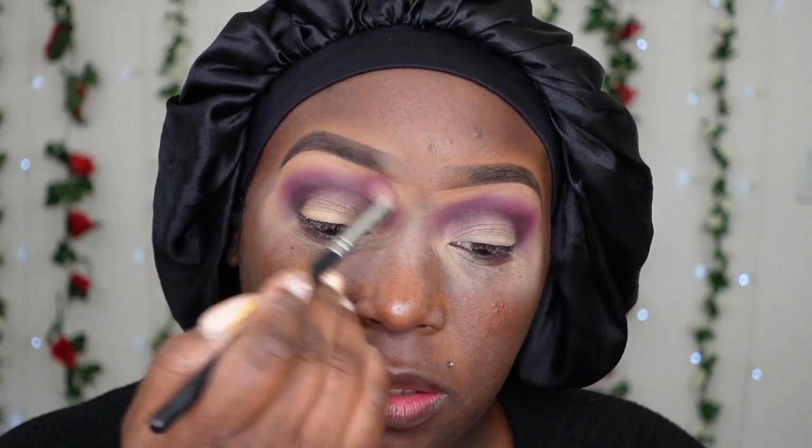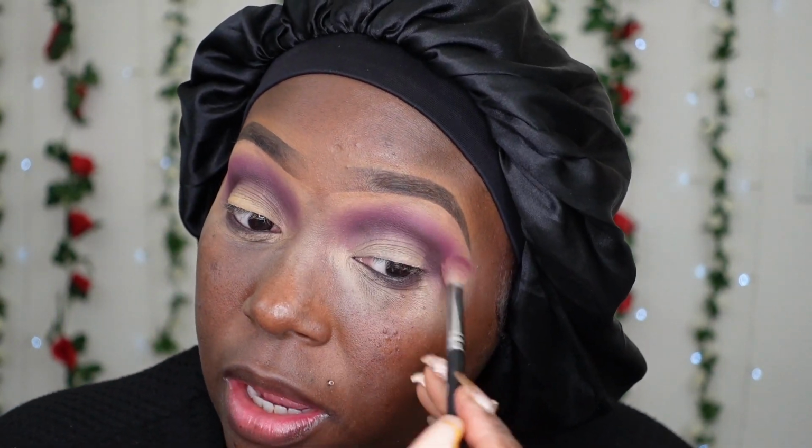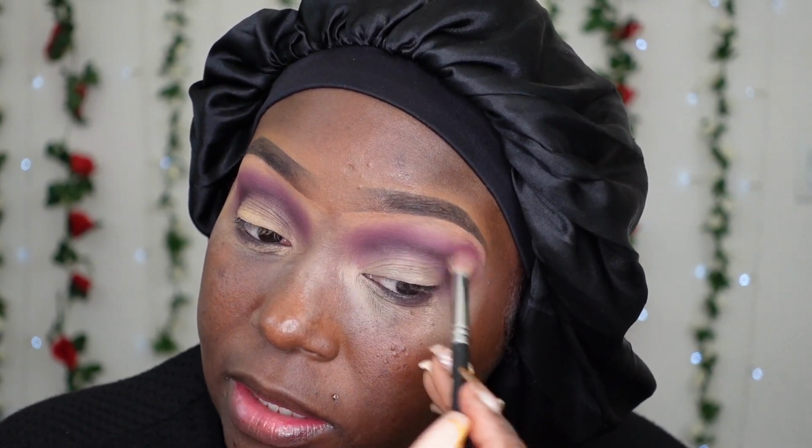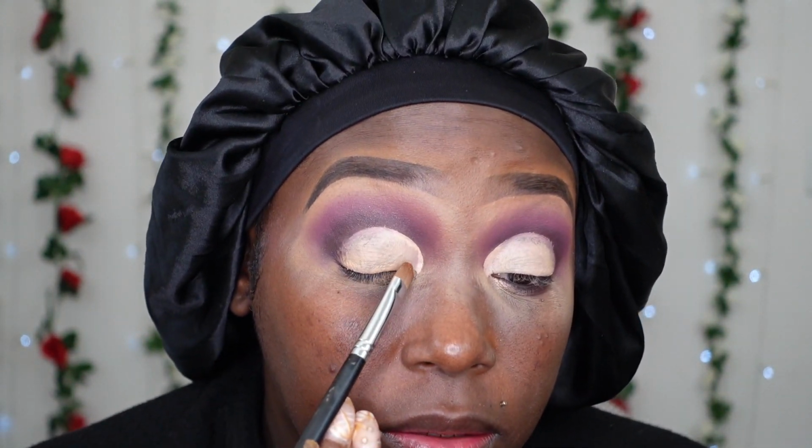All right, so now that I have these shadows on, I am now going to cut my crease off camera, and then I'll come back and put one of these beautiful shades on the actual lid. And yes, we're going pretty high with this, but it's okay. I'm gonna put some more of my brow bone highlight to kind of clean it up. So I did go pretty high. Yes, I did, girl. All right, crease is cut.